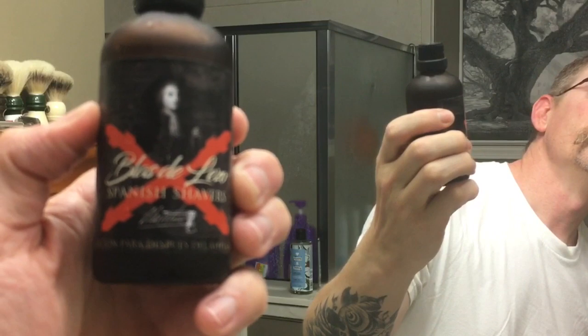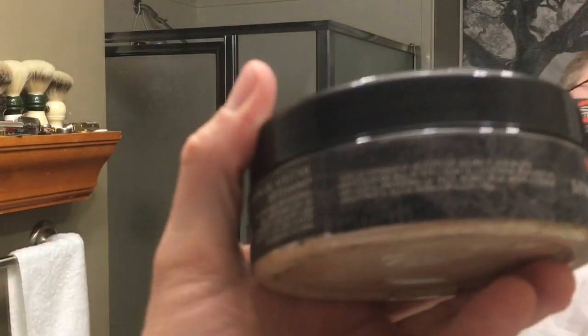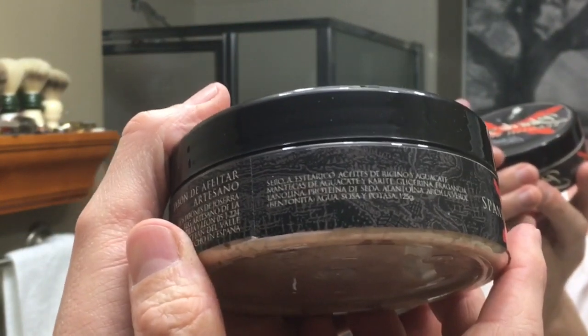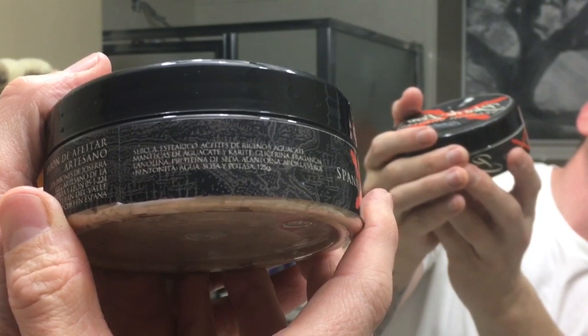It'll zoom in there. But I'm not even sure what this is. Let's post the ingredients right there. And it's good. It's not a dark scent, but it's not a light scent. It's not fruity, but it's not unfruity.